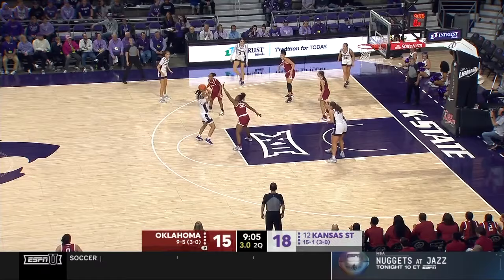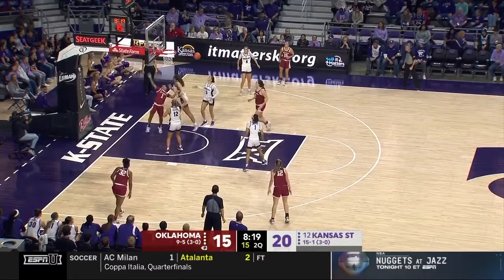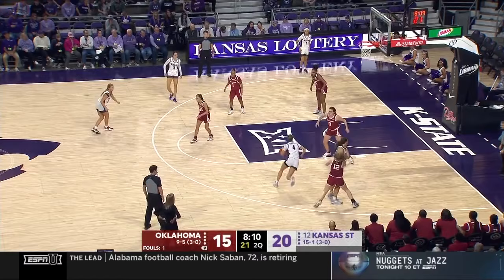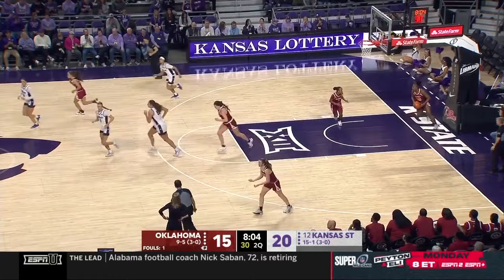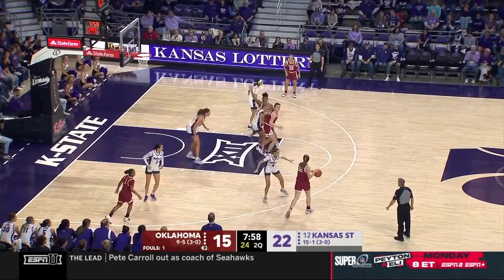3 seconds on the shot clock. Walker puts it up. Nice recognition. Tot refusing the screen, blocked by Lee. Sahara Williams picked up the foul. Sundell looking for the roll from Lee, but she got caught up. And Sundell just decided, what a run here for Kansas State, as they have outscored Oklahoma 7-0 here in the second quarter.